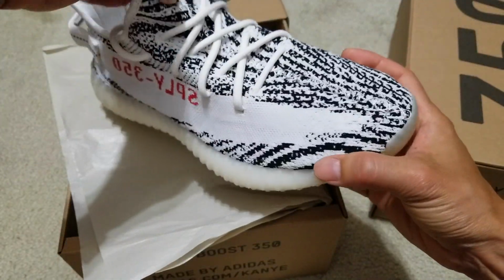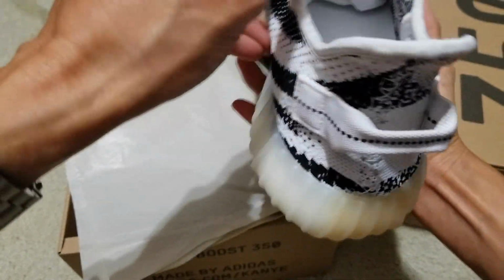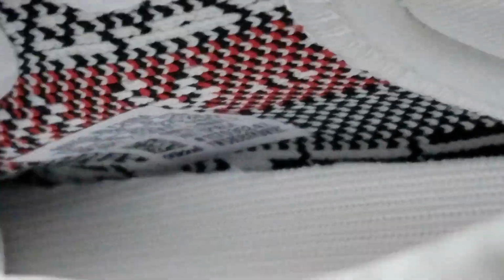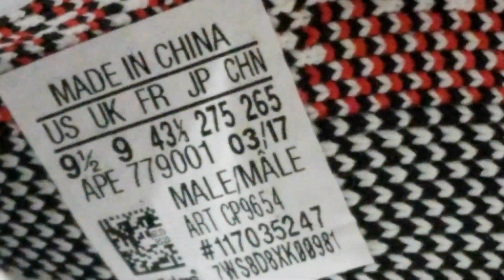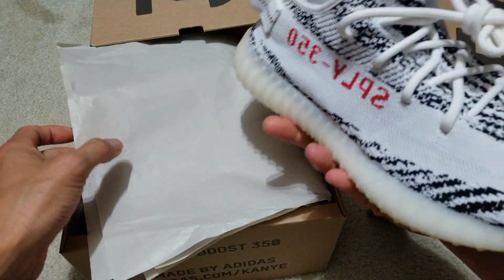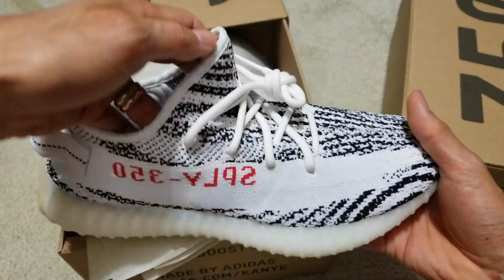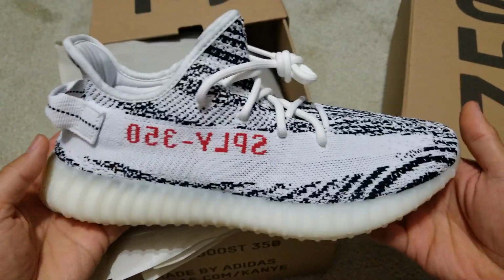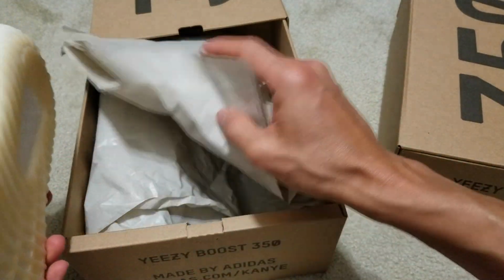So yeah, this one is the Zebra, and I believe it was manufactured in 2017. Yeah, this one's March 2017. I believe this was a second release, because the first release we didn't cop it. I should have seen this back then. It was about $800 or $900, but it is what it is.